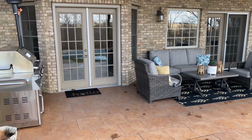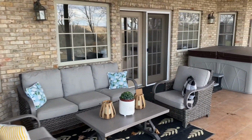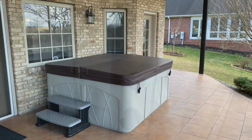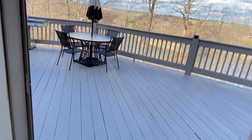To finish today's video tour up, we're going to check out the downstairs patio area. You got the hot tub here, as well as the pool right off of this patio. And to finish off the video, we're going to check out this lake view one more time.